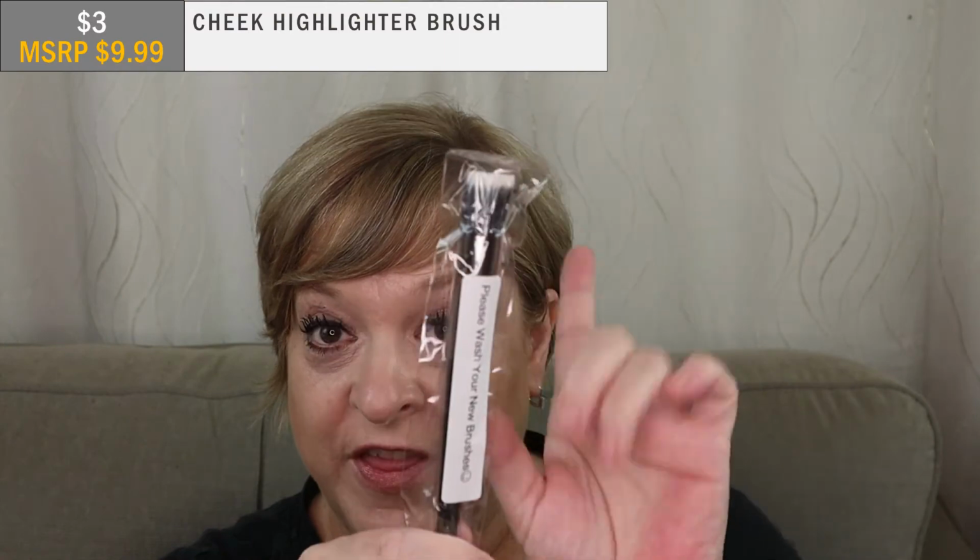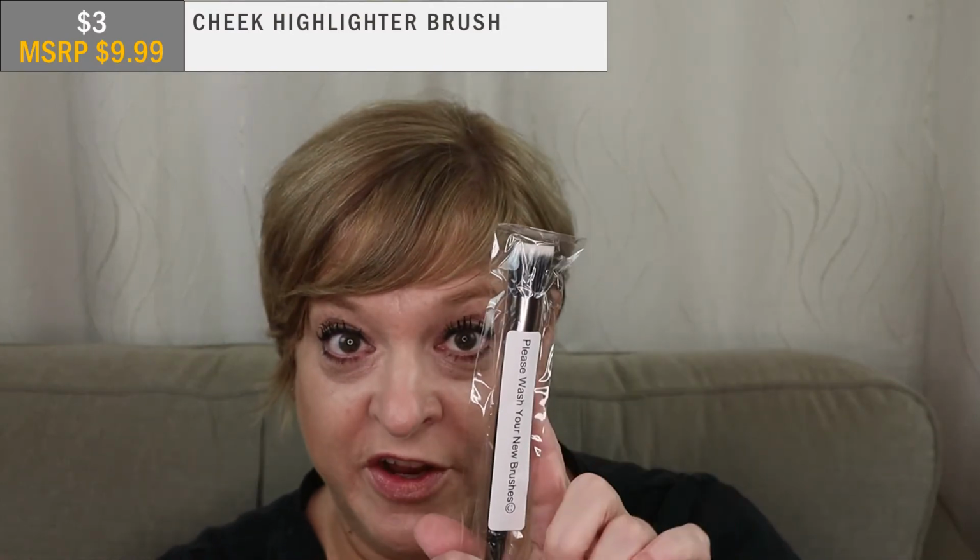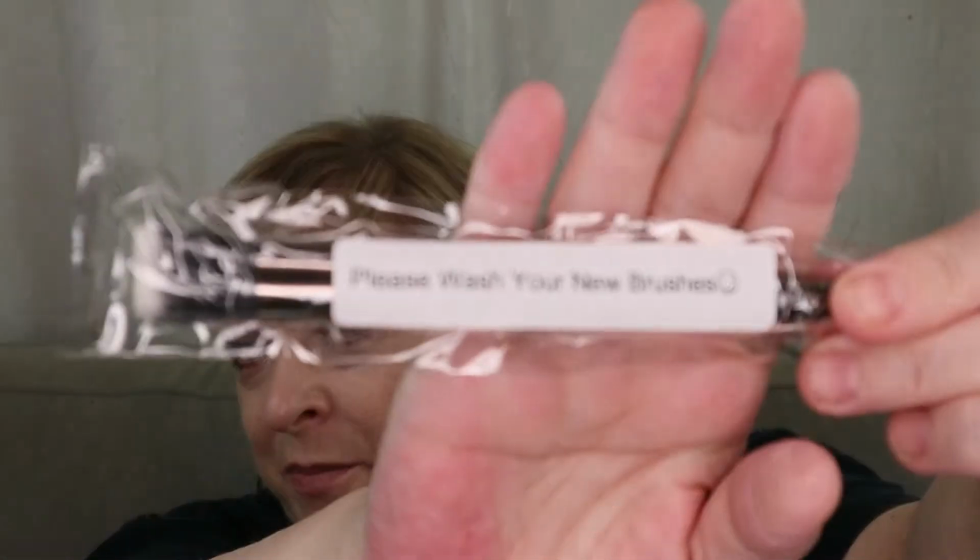So, great value. Okay, I got a brush. This is not part of the $10 grab bag. This was discontinued and on sale for $3. I'm a sucker for a brush, especially if it's $3. And they remind you to please wash your new brushes. I always do that. Well, 99% of the time I do that. Every now and again.